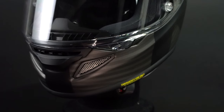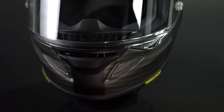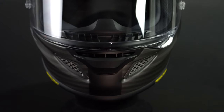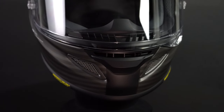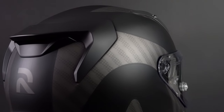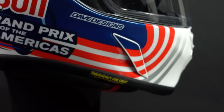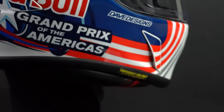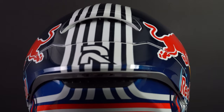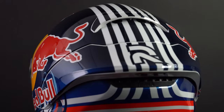However, the RPHA 12 has these two openings that are blocked off by an insect filter. You might think these are two extra vents to let cool air in, but these are actually exhausts meant to funnel warm air out of the helmet. The RPHA 12 also has a traditional exhaust at the back of the helmet with two openings in its spoiler. The RPHA 1 has similar exhaust on the front of the helmet located outside of the cheek padding. And finally, the RPHA 1 actually has two exhausts on the back with four openings in total.